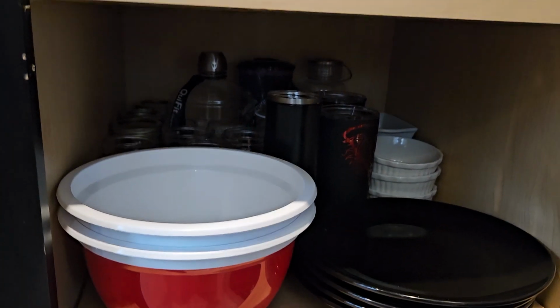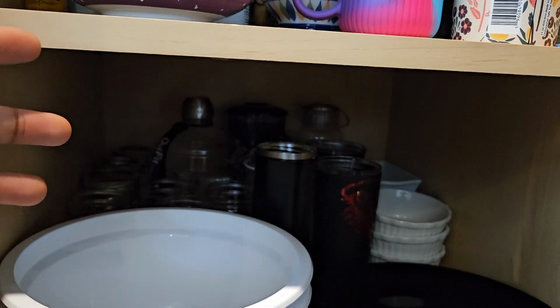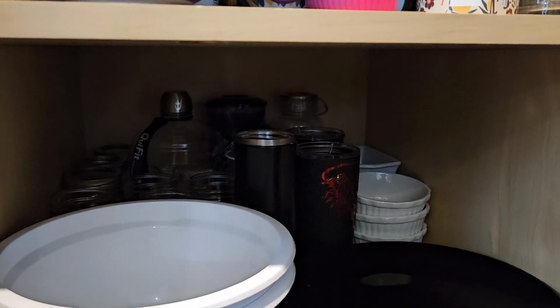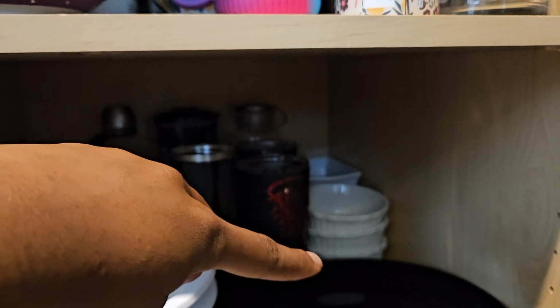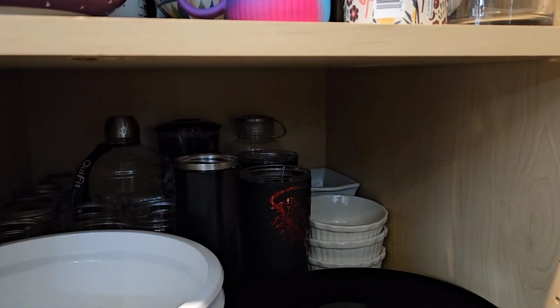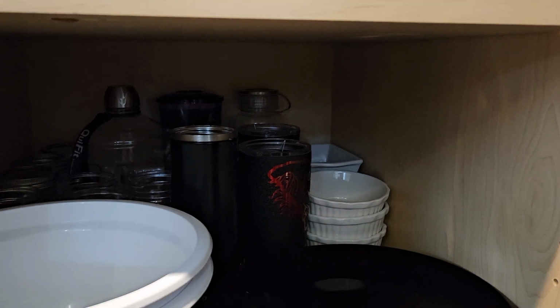And then down here, we have the extra jars. And then these are like to-go cups that we don't really use unless we really need it. So I just put it down here because we don't really use it. And then those are little dishes that we don't really use. We use it whenever we have hosting stuff and stuff like that. But we don't really need it right now. So I just put it back here.